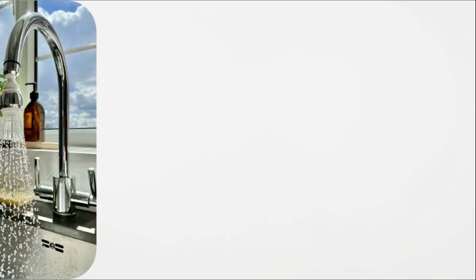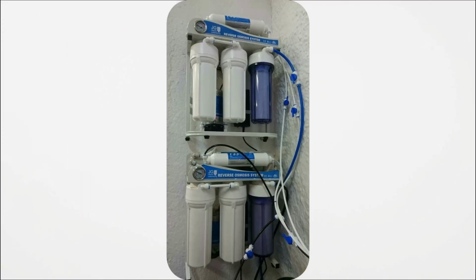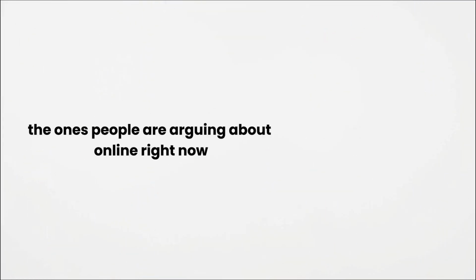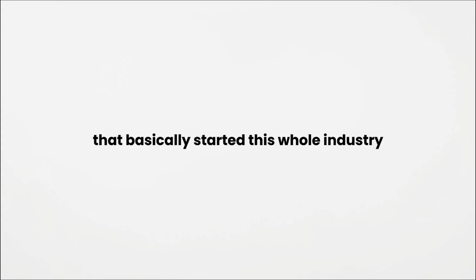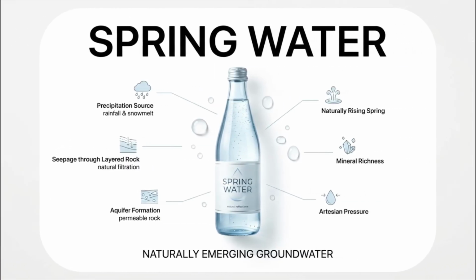Yes, there's also tap water, distilled water, artesian water, purified water, the whole rest of the aisle. But these 8 are the ones actually trending, the ones people are arguing about online right now, so that's our focus today. Let's start with the water that basically started this whole industry, spring water. Spring water. The OG. The original influencer water, honestly.